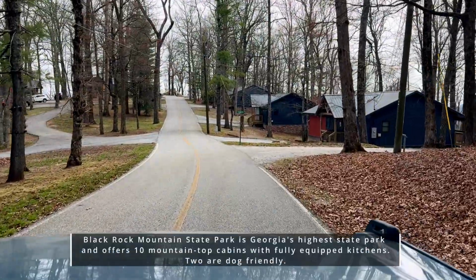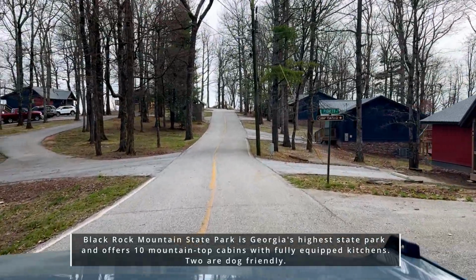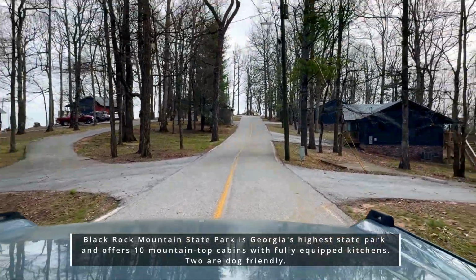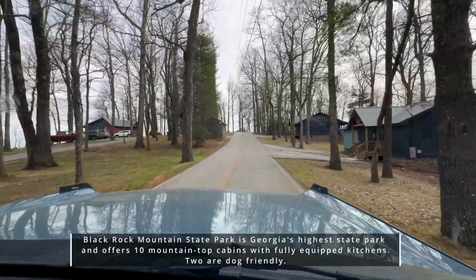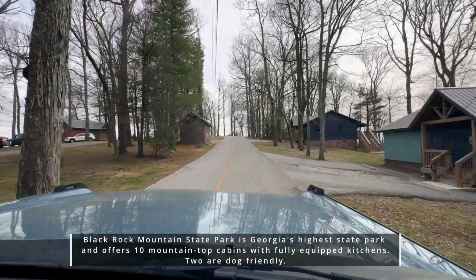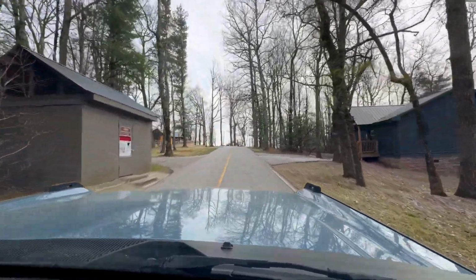So we talked about maybe possibly staying in one of these cabins. It would be really awesome. The views up here are crazy. Be so nice, as a family, for us all to each take our own cabin. Yeah, just try to get cabins next to each other. It'd be cool.